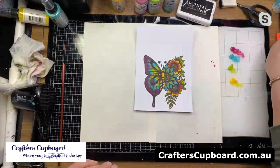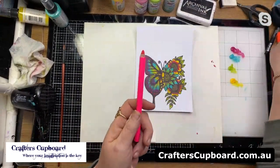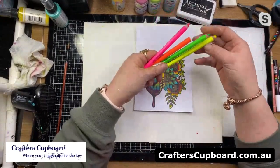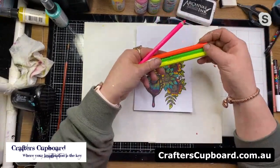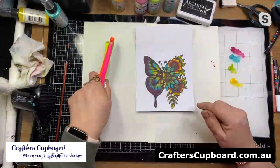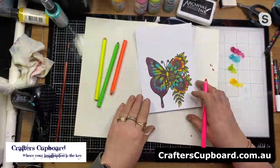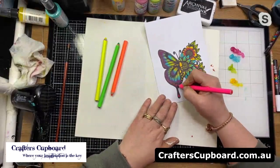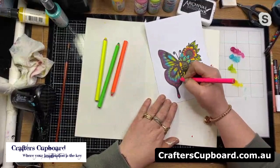So now I'm going to use some Caran d'Ache neon pencils. Again, you can grab these at Crafters Cupboard. They're just a really nice bright fluoro, and I'm going to go over my painted areas now with the pencil, just nice and quickly. And this is just going to bring some more colour in and give it a real pop.